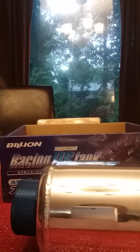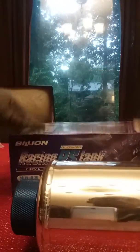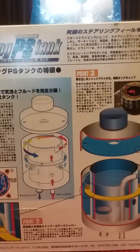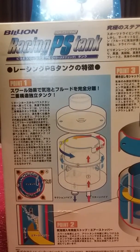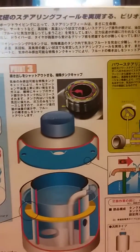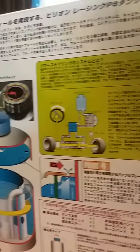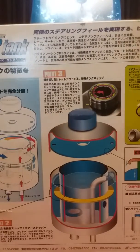The last thing I want to show you is the back of the box and how much detail is in this and how this works. You see that? Like I said, this is by no means just a shiny piece of aluminum that holds fluid. This is not it, right?